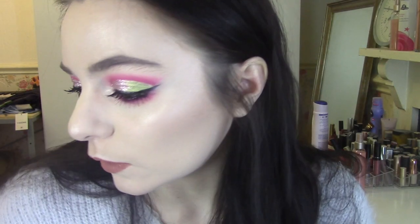So what did I think of all of the products? So my favourite products today, I definitely have to say the eyeshadow palette. I'm like super impressed with this. All of the shades that I've used today, like amazing. Like I actually, if it wasn't for the liquid liner, I'd be really happy with this eyeshadow look.